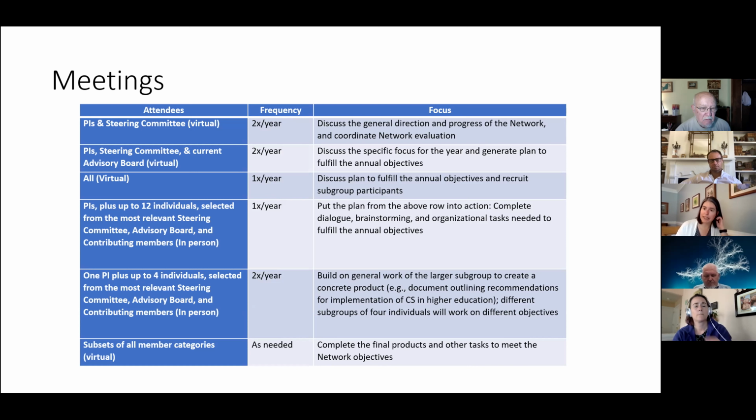But we also have money to send people to get together in person periodically, in smaller groups. So there are subgroups that we talked about creating to discuss different topics. We have money for them to get together a couple of different times in person to try and make forward progress on creating products that could be published or put on websites or made available in some fashion.